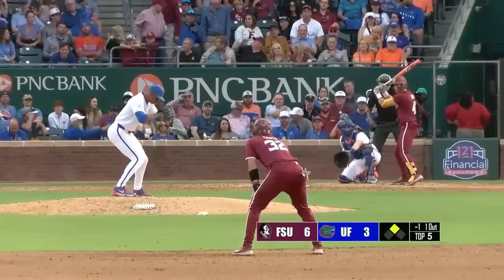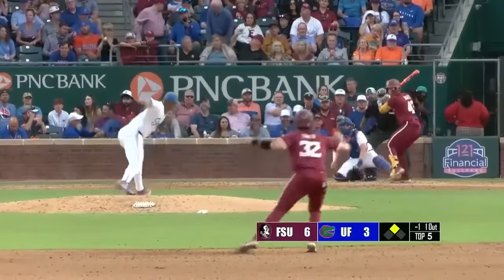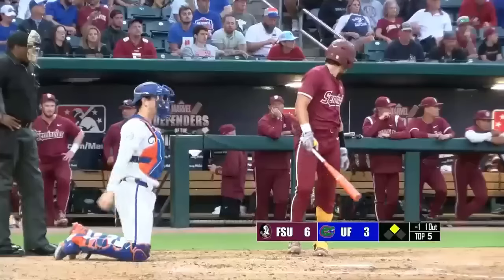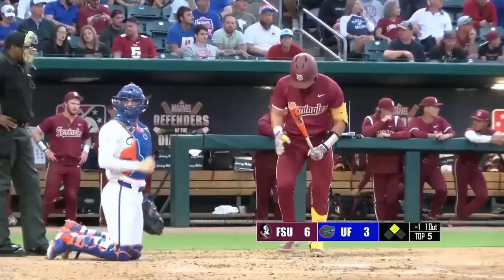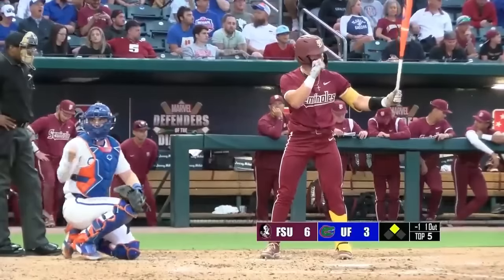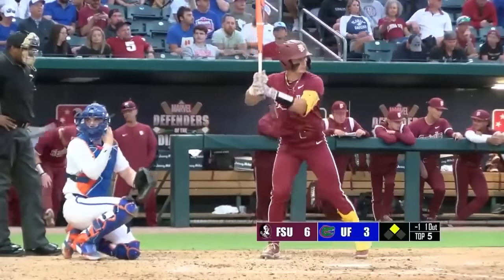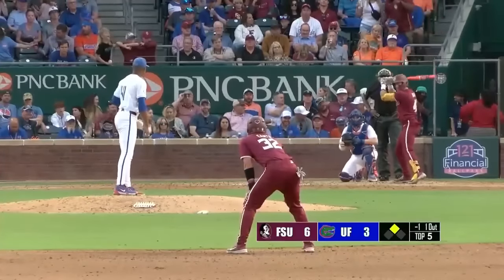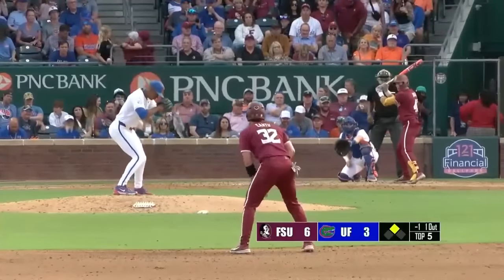All right. Let's see if it works. Either way, Purnell's going to get ready for the 1-1 pitch with one out here in the inning, and it's way off the plate. Seminoles now lead it 6-3. They've got 9 hits, and we only play in the top of the 5th inning. It's a Seminole offense that has been destroying baseballs all year. They had 12 runs on 13 hits in the game in Gainesville just a couple of weeks ago.